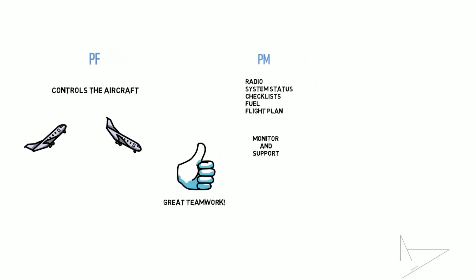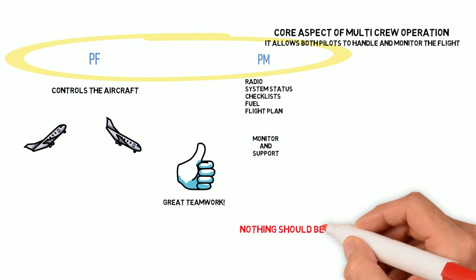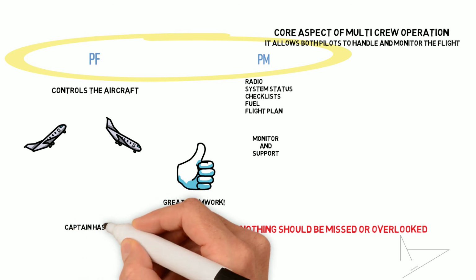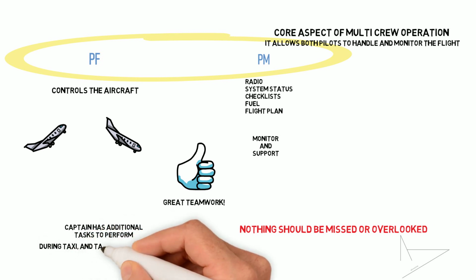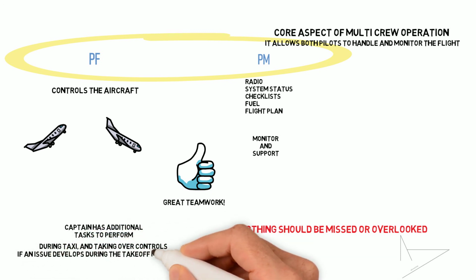The pilot flying-pilot monitoring split is a core aspect of multi-crew operation, since it allows both pilots to handle the aircraft as well as managing and monitoring the flight. By doing this, the tasks and duties are clear to both flight crew members and nothing should be missed or overlooked. Depending on the airline, the captain has additional tasks to perform, no matter if he or she is the pilot flying or pilot monitoring on that flight. These duties are controlling the airplane on the ground, for example during taxi, and taking over controls if an issue develops during the takeoff maneuver.